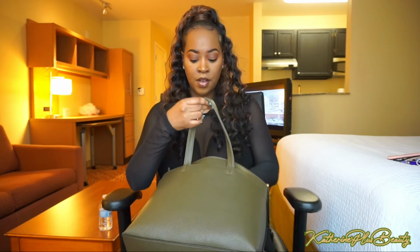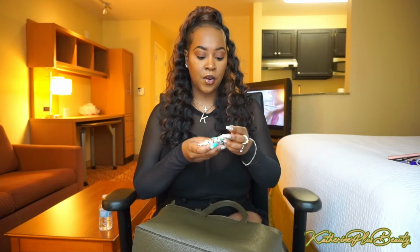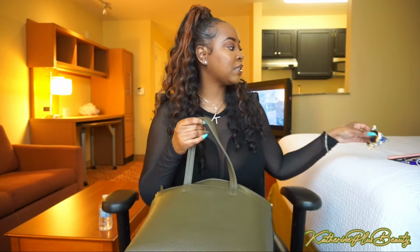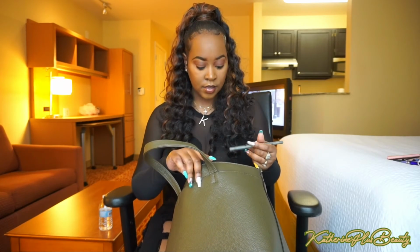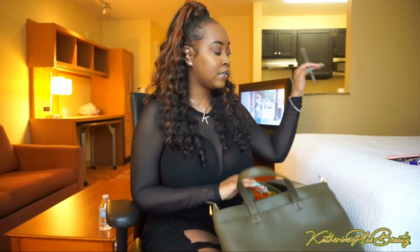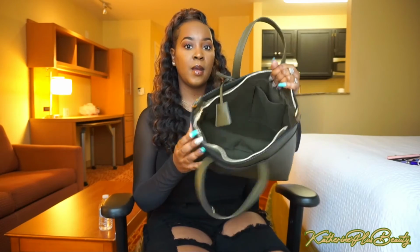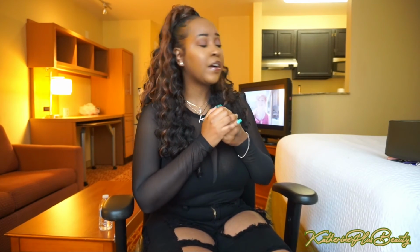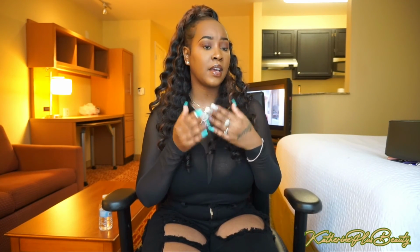I have some more snacks. These are the York peppermint thingies. One of my coworkers actually gave this to me, so I just have these in here in case I want to snack on them. Last but not least, I just have another pen. So that is everything that I have in this bag, y'all, which y'all can see I keep a whole lot of unnecessary, well, no, I don't think it's unnecessary. Everything I have in here are things that I need on a daily.